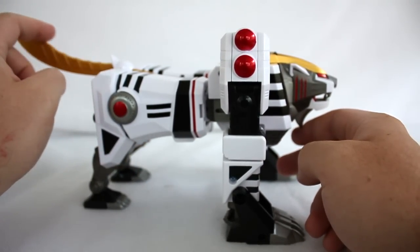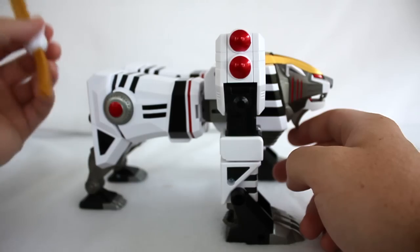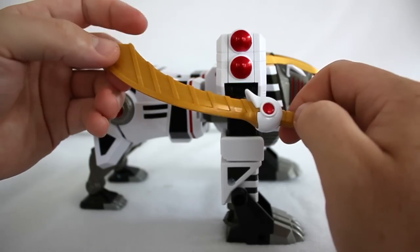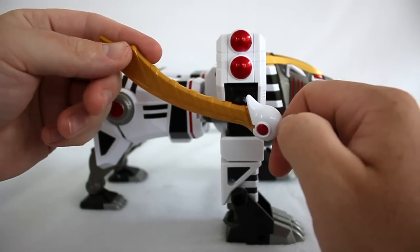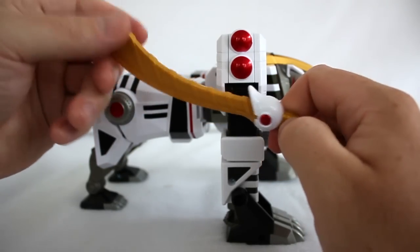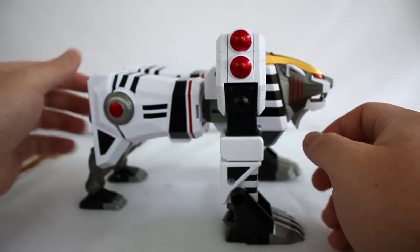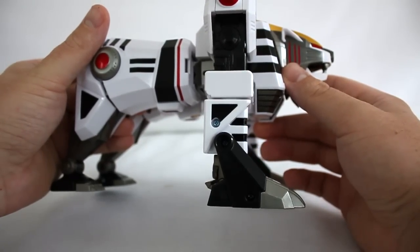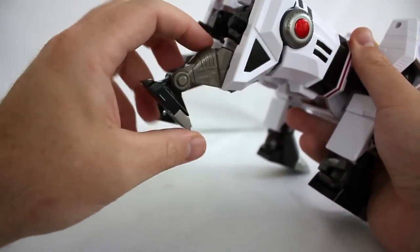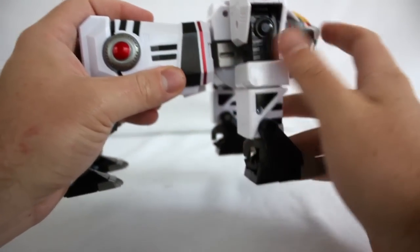As for the sword that's stored here, that just pops off very easily. And this feels good. I thought I saw an early review of this guy where the sword was much softer rubber, much more flexible. This feels like about the same quality as the original, and I'm pretty sure these parts here are die cast. Can kind of feel that.